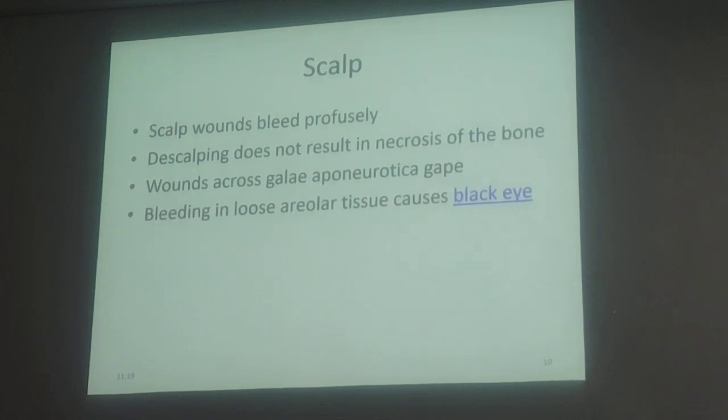Loose areolar tissue allows blood to seep out. If the injury is at the top of the head, the vertex, blood will gravitate down to the forehead and then go to the upper eyelid, and the corners of the eyelid will also go to the lower eyelid. And then the eye will turn initially deep blue, after some days it will become greenish, then yellowish, and then finally the normal color. So it is never really black.